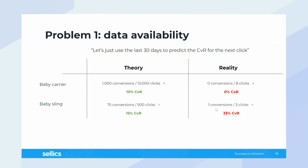The other example, if you have 1 conversion out of 3 clicks, that's a 33% conversion rate. Is it really fair to assume that you get a 33% conversion rate on baby sling? Probably not, right? Probably you got lucky. The first click led to a sale and you say, oh, that's really exciting. But for the next 5 or 6 or 7 or 10 clicks, you will not generate any sale. So, well, what do you do then, right?